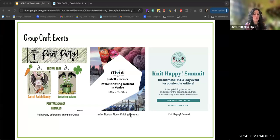So if you can find ways to incorporate other fun crafts into your shop that have nothing to do with the crafts you already offer, it's a really nice way to create a unique experience. In the center, we have MYAC Tibetan Fibers knitting retreats. The next one upcoming is with Isabel Kramer.